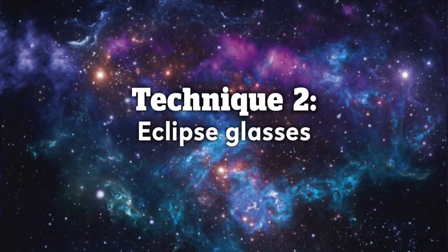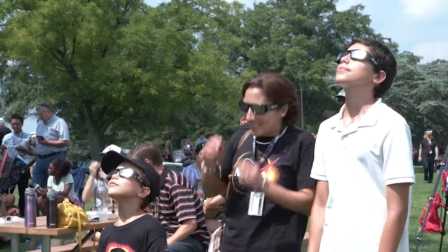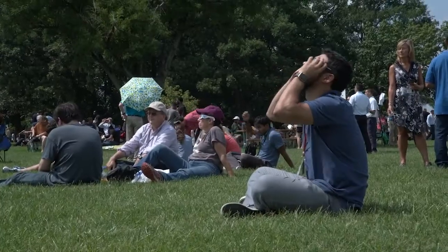Number 2. Eclipse glasses. The most common method of observing a solar eclipse is using certified eclipse glasses. All you have to do is put them on and look up.